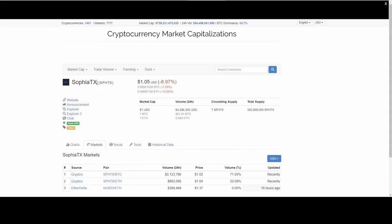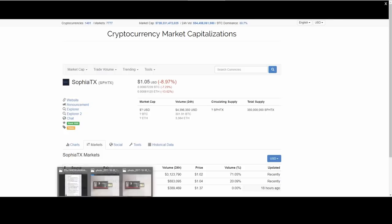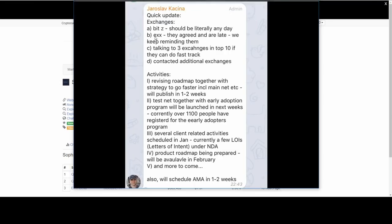Now it is actually being exchanged on Kryptos and Ether Delta. They have a lot more exchanges upcoming. Currently we have BitZ, and this is from the CEO, should be literally any day. EXX are running late. A lot of exchanges are having issues keeping up with things. They're in talks with three major top 10 exchanges, as well as other exchanges.